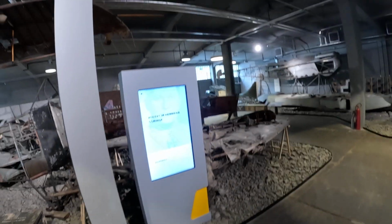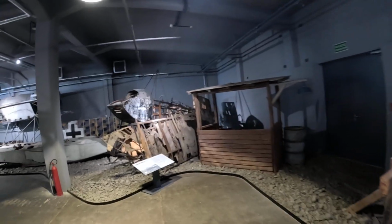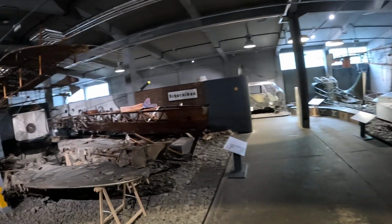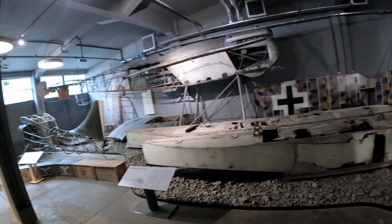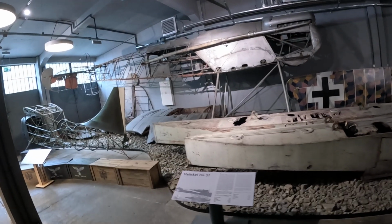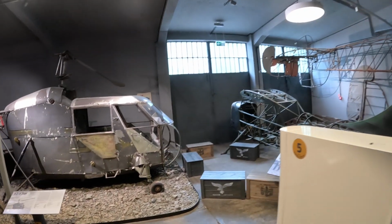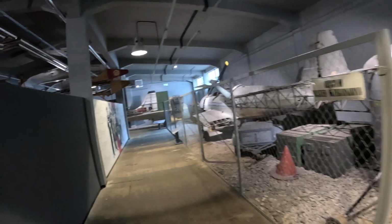This is Hermann Goring's collection. Guys, it's a real gem. You should really come here if you have a chance. Antoinette, that sounds very French. Heinkel. Żuk, that's Polish.